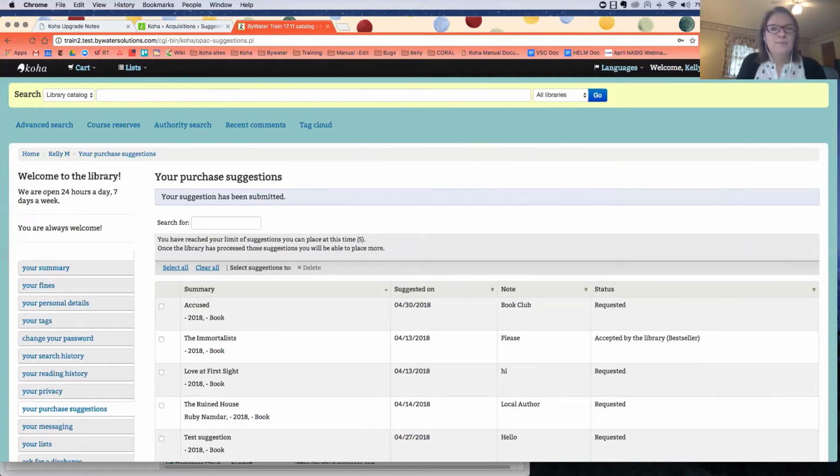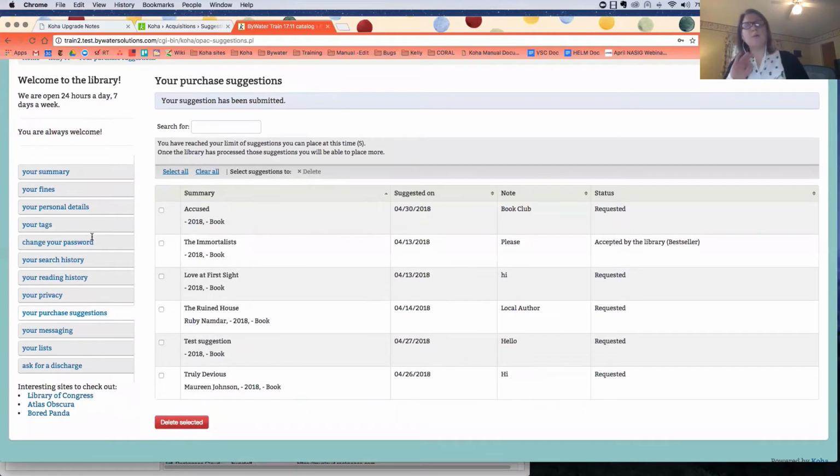My next one, I'm not sure a lot of people use this either, but there is an ask for discharge on the OPAC. That's a system preference called use discharge. If your library has set it up to allow patrons to ask for a discharge through the OPAC, they would have a new little tab that says ask for a discharge. Prior to the 1711 release, the patron would get a very odd message, and it would be unclear whether they had successfully asked for a discharge or not. Now the patron can ask for a discharge, and they can feel successful when it's done because there's not a very odd message that appears.